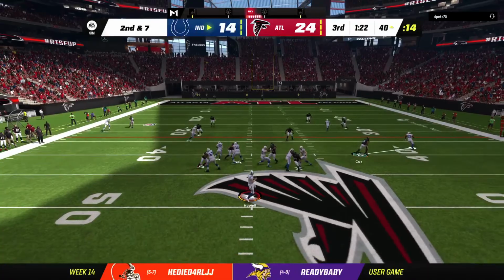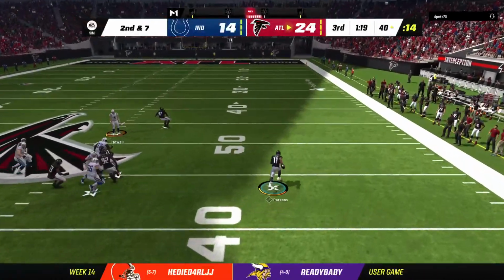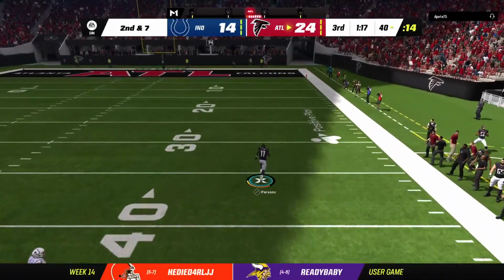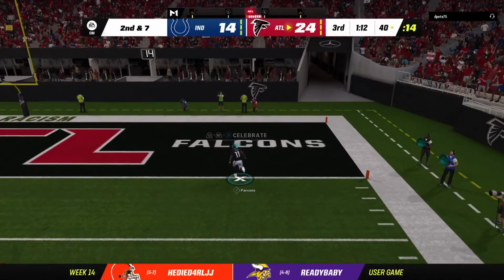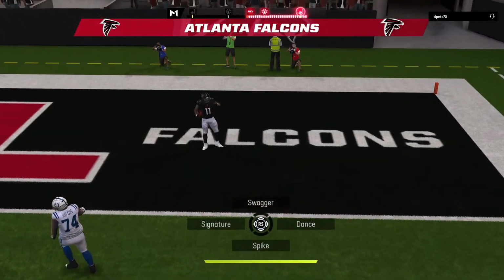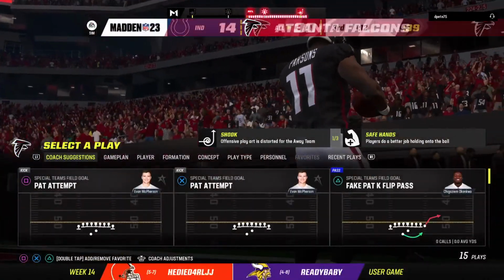From the 40 now on 2nd down. Powell. And now here's another interception. Picked off by Micah Parsons. Past the 20. And he takes this one back into the end zone, and the Falcon defense has a touchdown.